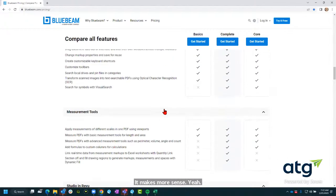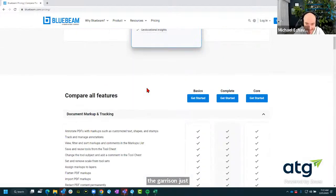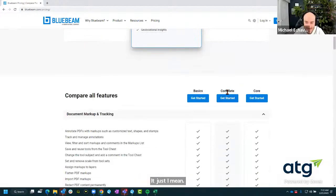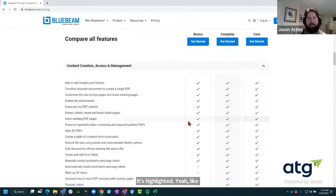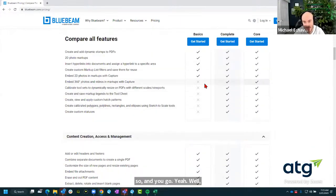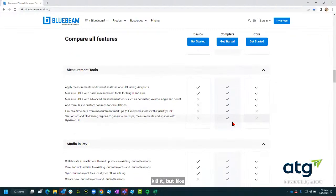Unless they just don't want everybody to get Core. I'm so confused by it because it's highlighted. I get this, but at least put complete all the way at the far right. So just kill Core? Well, don't kill it, but it's just confusing. It should be basic, middle, and then the highest. That's how we've all been imprinted and conditioned.